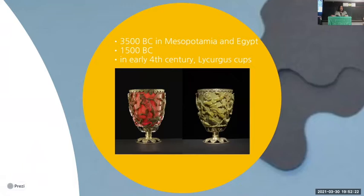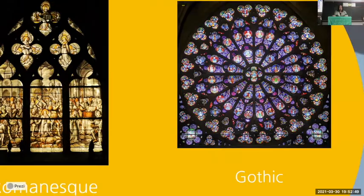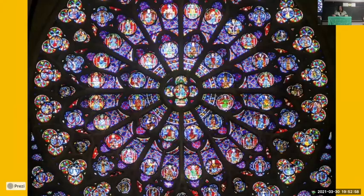For colored glass, in the early 4th century, Lycurgus cups were found in that period. In cathedrals, we can find stained glass windows in countless Catholic churches across Europe. Until the 12th century, these windows were simple, small, and thick iron frames. That is called Romanesque. Then it was replaced by the Gothic style, which emphasized height, big scale, and thin frames, like this.